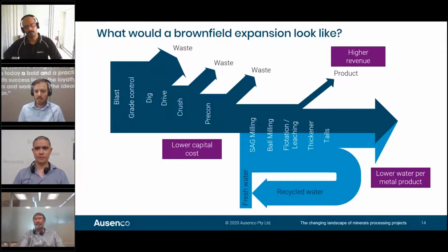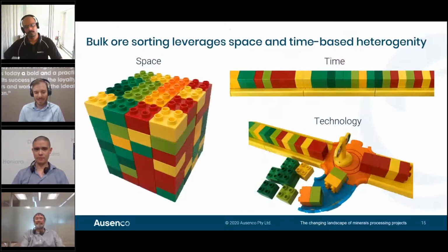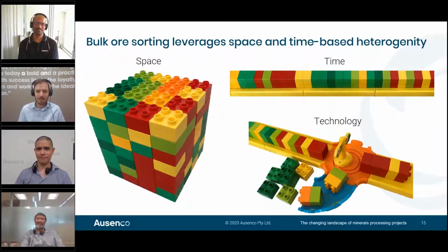One of the things I'll go into now is just talking about bulk ore sorting, and I've got a quick example here. I used Lego just so that I had some time to play with my kids over this time, putting together a representation of what mining heterogeneity looks like. So bulk ore sorting, for those of you who know, leverages spatial heterogeneity of an ore deposit that is then translated into time-based heterogeneity to separate out the low-grade material.